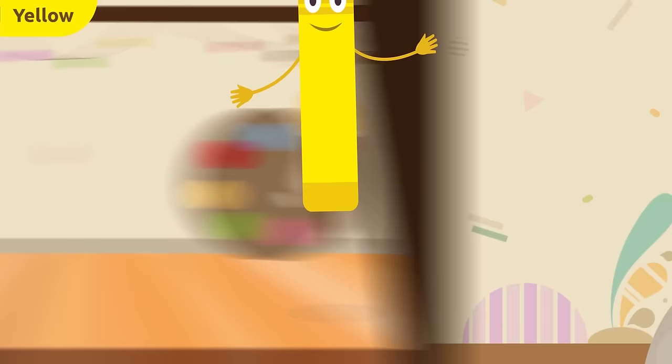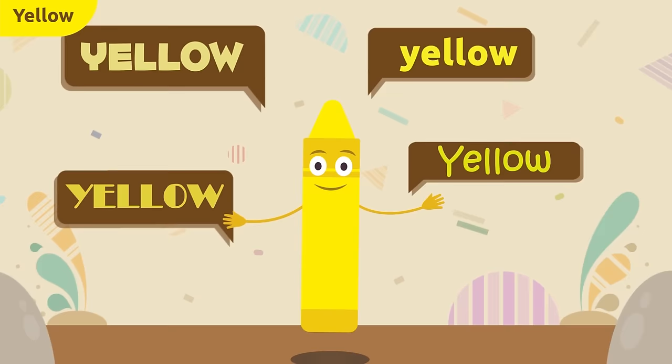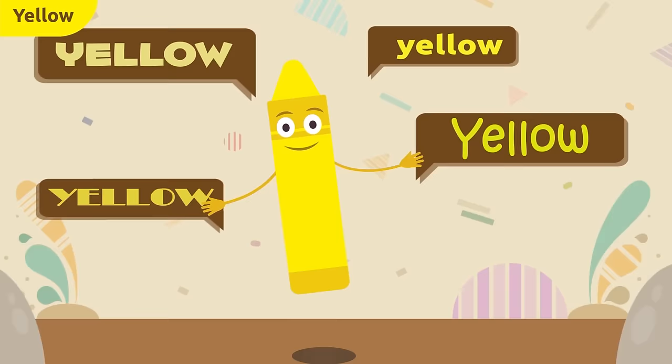Repeat after me. Yellow. Yellow. Much louder. Yellow. Way to go. It's color time. Let's see what you can color yellow.